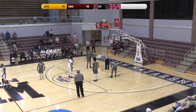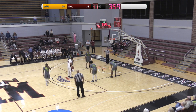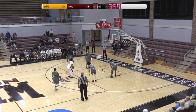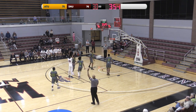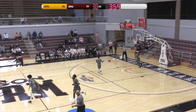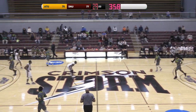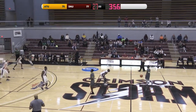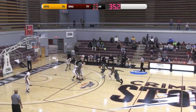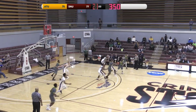And we're back to action here. Jonathan Dunn at the line for SNU, shooting one to take a 2-point lead with just a second under 4 minutes to go, and it bounces off the rim, backboard and in. 77-75, SNU leads, 3:55 and counting to go in this one in what's been a fun game here at the Sawyer Center today.